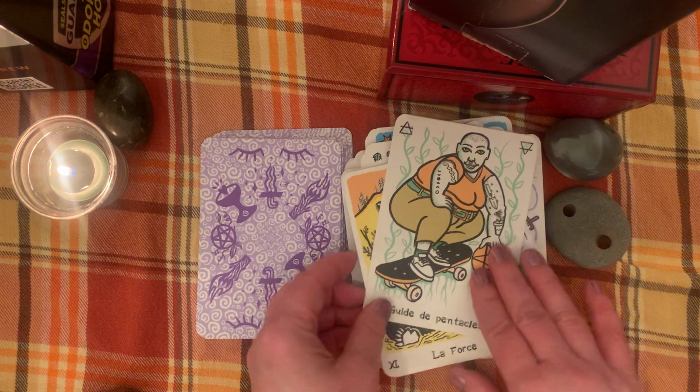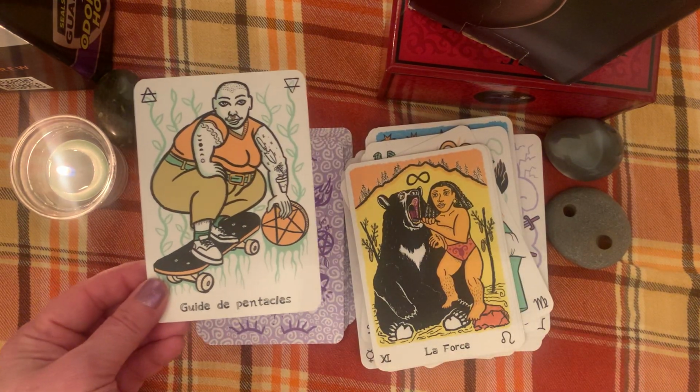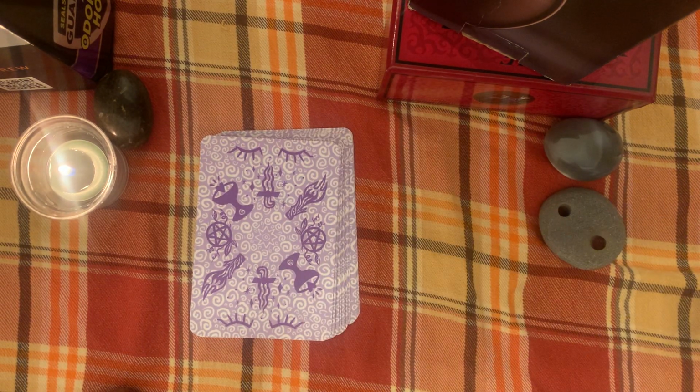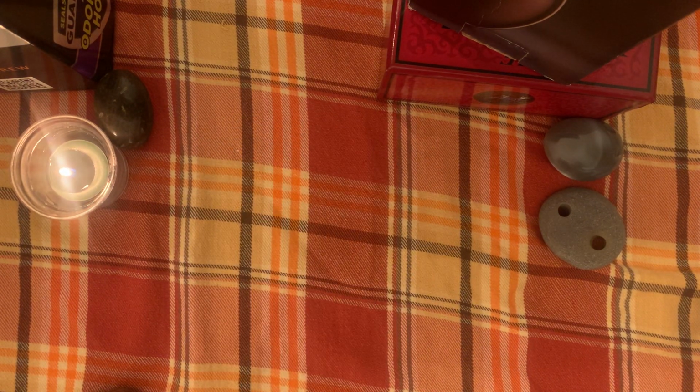And I love the knights in this deck. They're all kind of in motion in some way. I love this one, Guide de Pentacle. So that is cool. So those are the ones I had backed on Kickstarter that have already showed up.